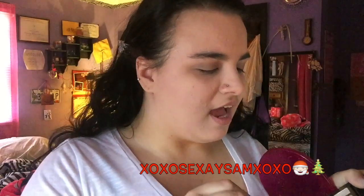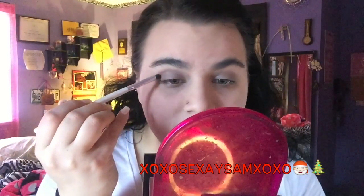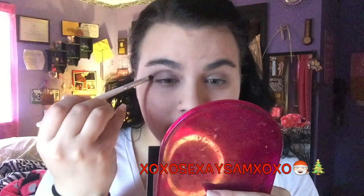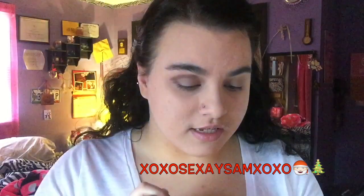Okay, so the next color I'm going to take is this shinier color right here. I have been using this palette lately, but I have only really been using the shimmery colors because I really prefer shimmery shadows over matte shadows. I don't know why, I just do. And I'm taking my crease brush and going really lightly into the crease with it, because I notice that if I pack it in too much, it looks a little cray. But I just really want to define my crease.